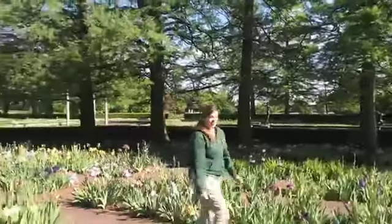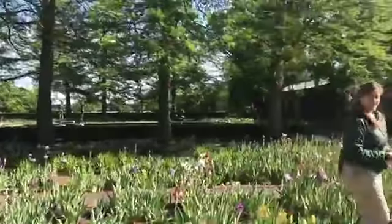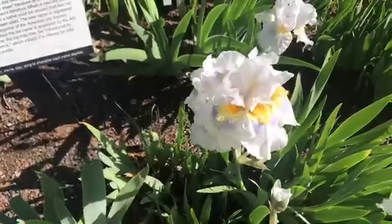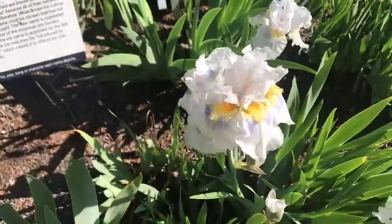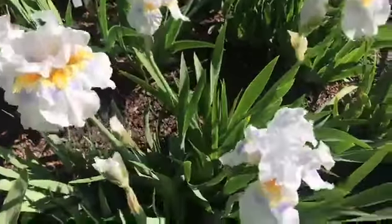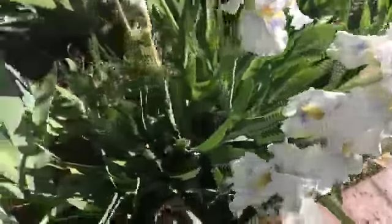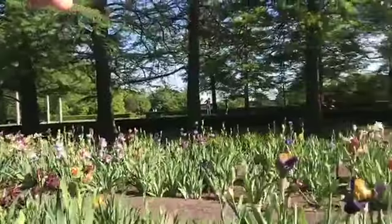So there's like a Harry Potter. This one is Grindelwald. Yeah. So there's Grindelwald in here, there's Dumbledore, there's one called Golden Snitch. Each of these is themed after some kind of children's story. This is a really special little bed and helps a lot with youth outreach for the Iris Club. And I think that one that's purple and gold back there is Jurassic Park.